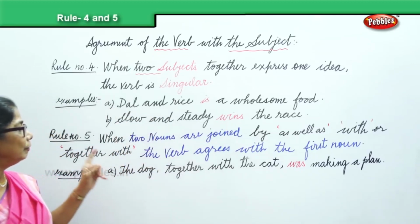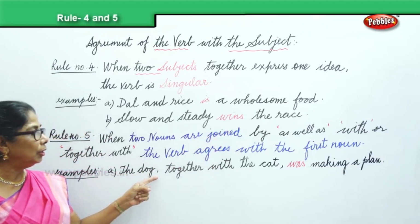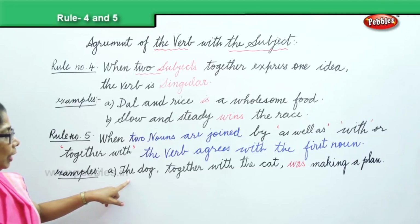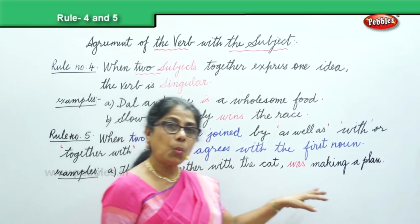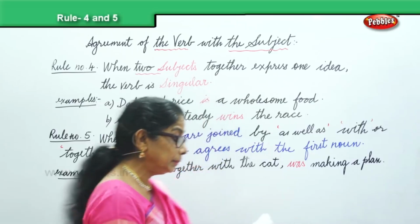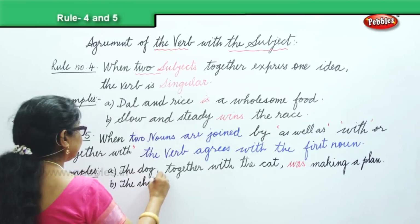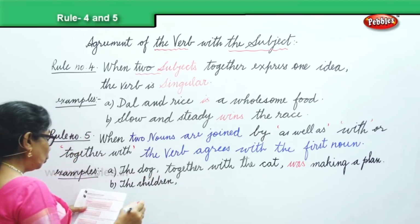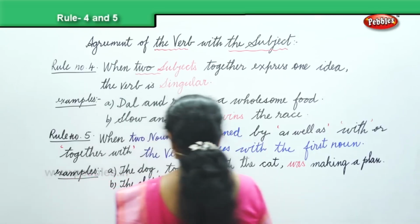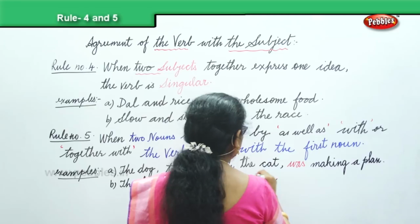Rule number 5 says, when two nouns, the dog and the cat, are joined by the words together with, then the verb agrees with the first noun. So you have here, the dog together with the cat was making a plan. Another example I have here is the children with their mother.